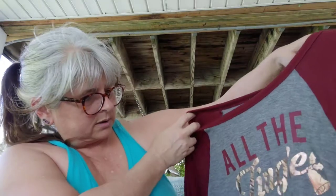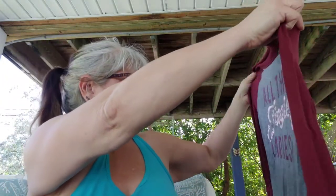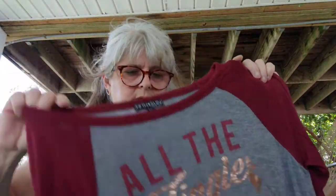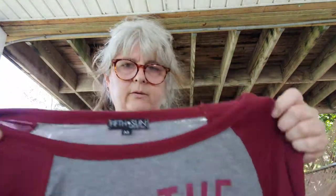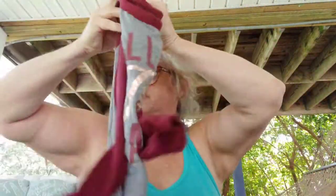Okay, Fifth Sun, and this is all the ladies jingle. So, Christmas shirt, Fifth Sun medium. So it'll be something to stay in the closet till Christmas time.